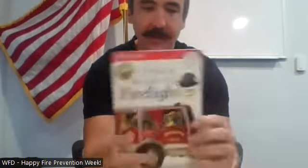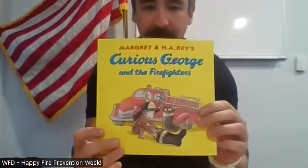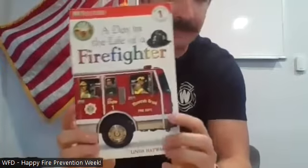Good morning, everybody. So today I got 2 books I'm going to read to you. The first one is A Day in the Life of a Firefighter. And then the second one is Curious George and the Firefighters. So we're going to read this one first, A Day in the Life of a Firefighter. Can everybody see that?